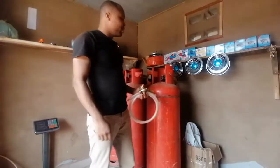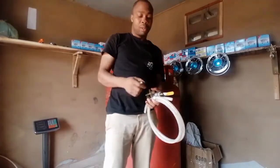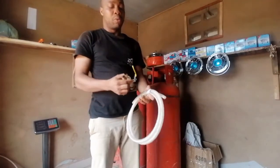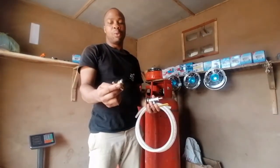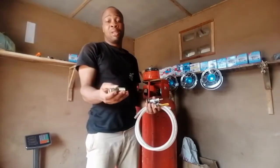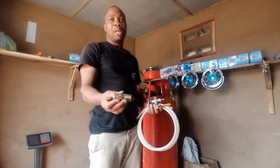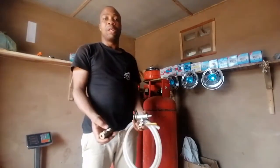So now, for the 50 kg cylinder, you are going to be needing the following things that I'm holding: a nozzle, which is this I'm holding, a nozzle hose, which is used for transferring gas. And the 50 kg cylinder knob, this a valve for cylinders, which is 6 kg, 3 kg, 5 kg, because you require this in order for you to refill them. So these are what you'll be requiring.